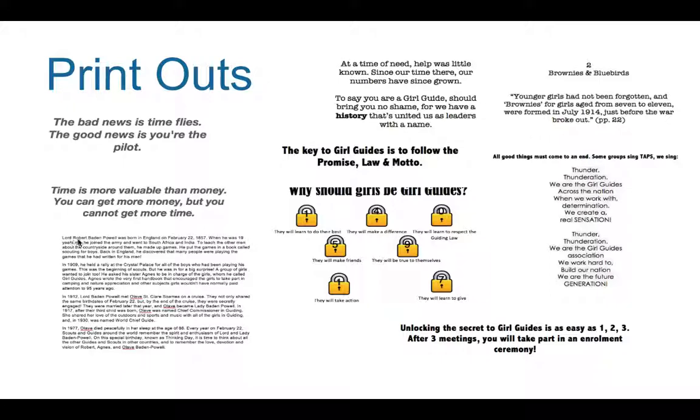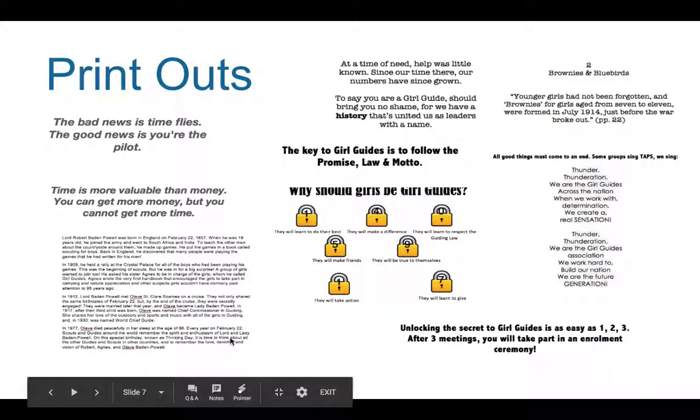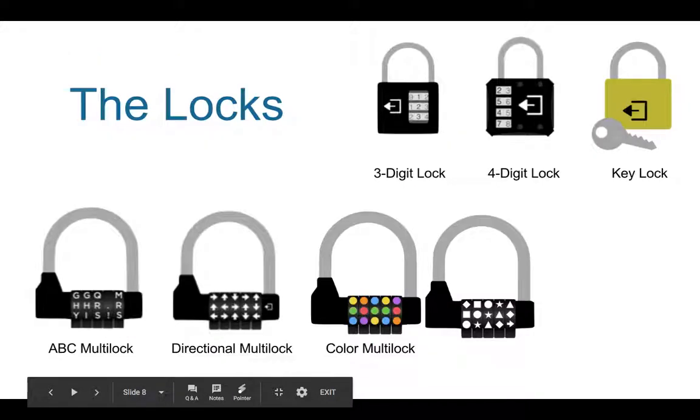So every time Lord Baden-Powell shows up, that's going to mean, okay, so it must be left. The other tricky one that they might realize is it says Lord and Lady Baden-Powell. Whenever it has to do with Lord Baden-Powell, that is one of the arrows, regardless of whether Lady is there. But they're specifically looking for Lord Baden-Powell and Girl Guides.